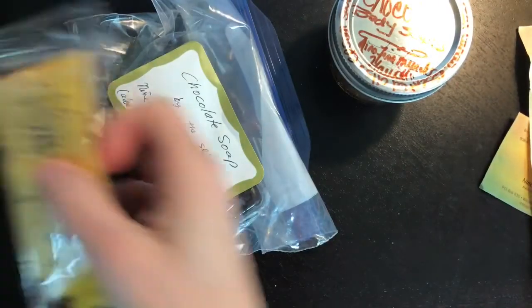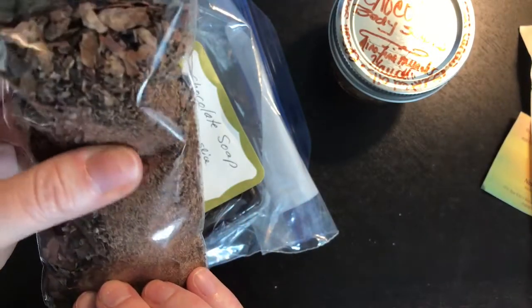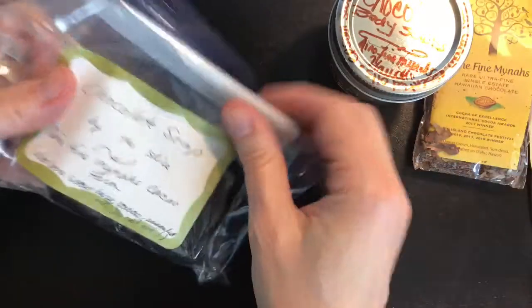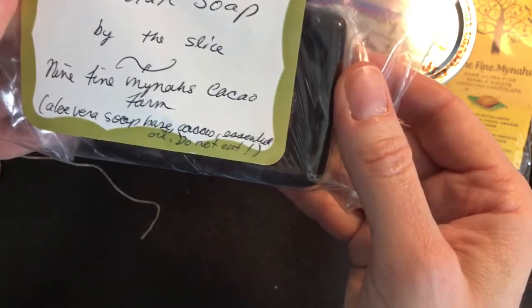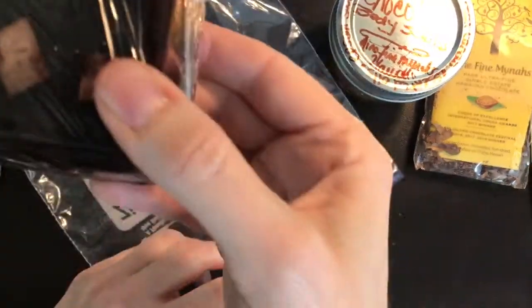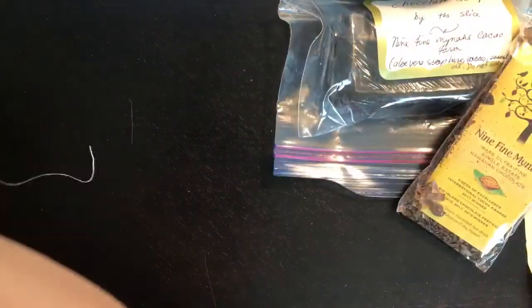Let's see what else we got in here. This looks like brewing cacao. Yum. And chocolate soap. Awesome. Aloe vera soap base, cacao essential. Do not eat. That means it smells really good. Oh, that's cool. It does smell really good. Another fun quarantine thing to do. All right, let's see what else we got in here.